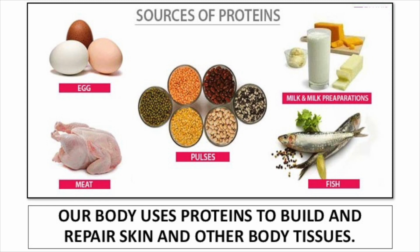Our body uses proteins to build and repair skin and other body tissues. What protein is very good at is repairing our bodies. If we have an accident and we cut our hand or our arm, after a few days it gets better, yeah? And the thing that makes our skin repair and get better, proteins. Even inside our bodies too. Lots of our cells are rebuilding and reforming, and that's why we need proteins to help our bodies develop.